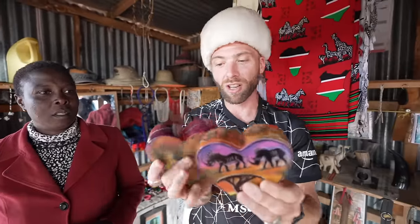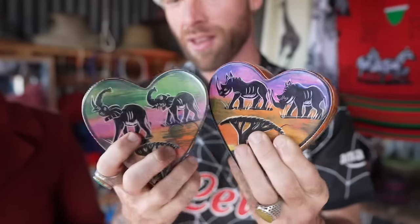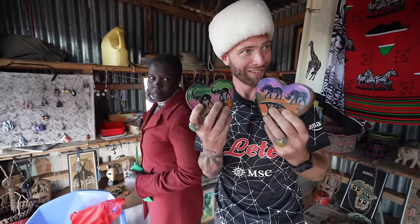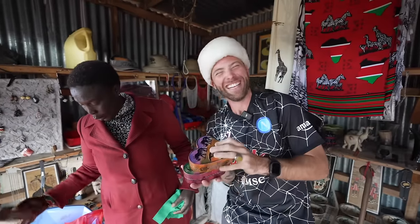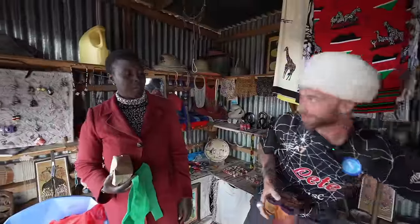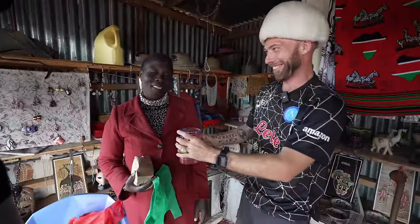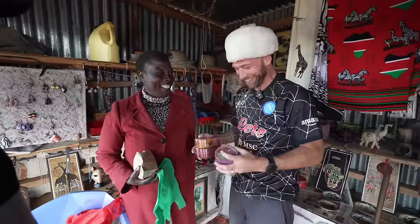I think my daughters would love this. Like, really love it, because it's made from stone, two hearts. This is a gift, right? That's already bought. She's like, you can't negotiate anymore on that. How much? Throw this in here for 4,000. Let's throw it in. It's okay. Okay, let's do it. It's a deal. It's a deal.